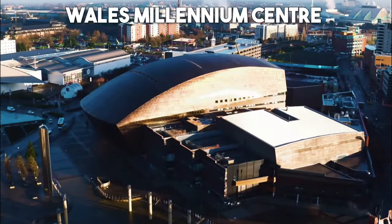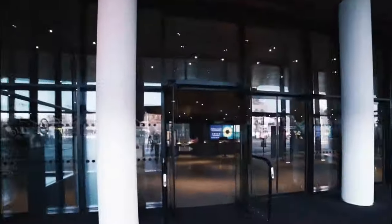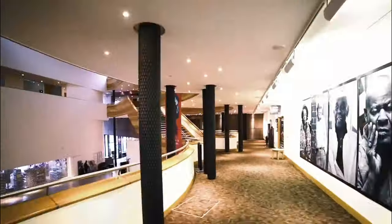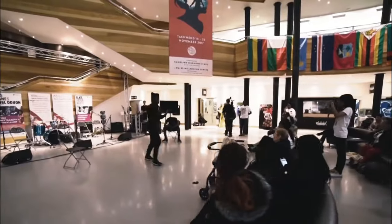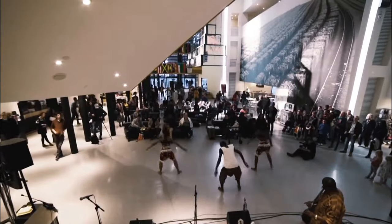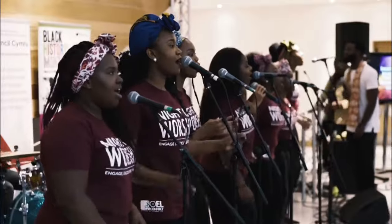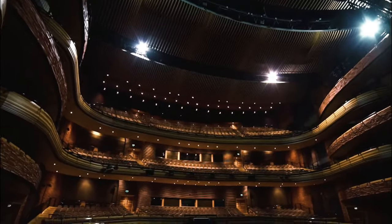Number 14. Wales Millennium Centre. Marvel at the striking architecture of the Wales Millennium Centre, a modern cultural landmark that has become an iconic symbol of Cardiff's vibrant art scene. This impressive building, with its distinctive geometric design and metallic cladding, serves as a hub for performing arts, hosting a wide range of theater productions, concerts, and cultural events.